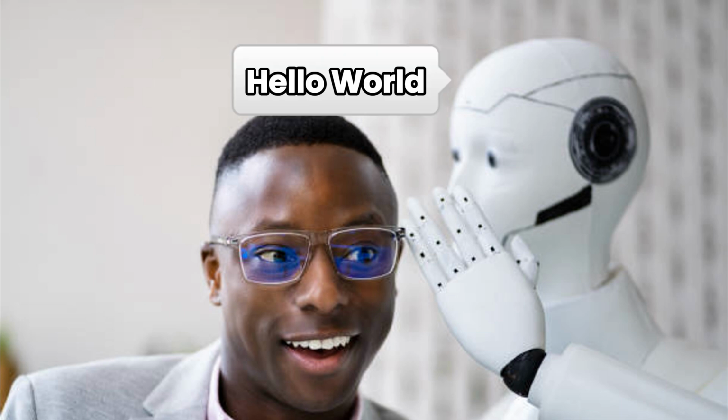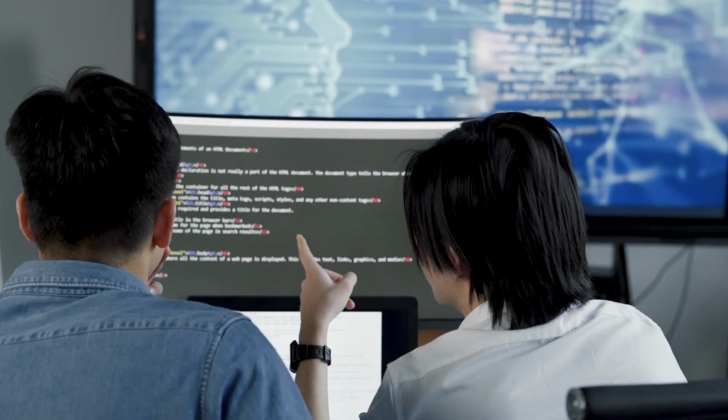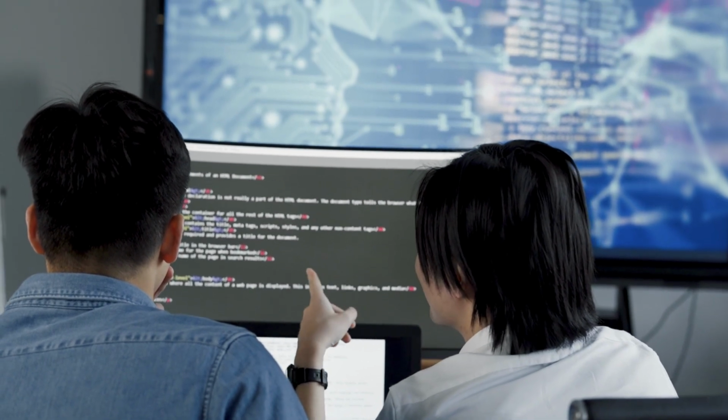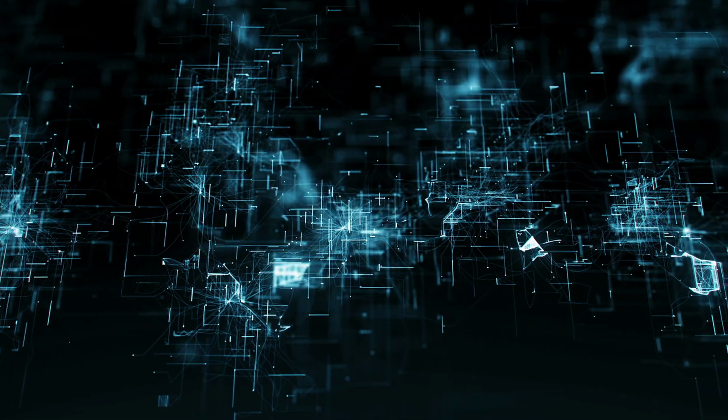That interaction, even as plain text, gives beginners a tiny but powerful confidence boost, marking their first step into the programming world. So next time you type "Hello World," remember you're following a decades-old tradition shared by millions, welcoming you into the vast world of coding.